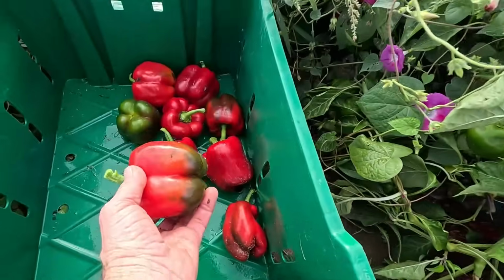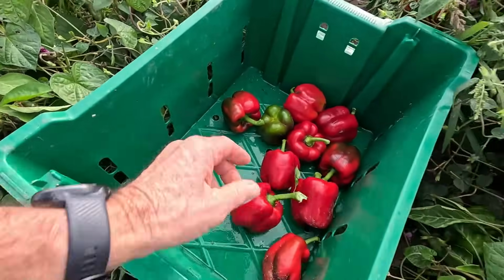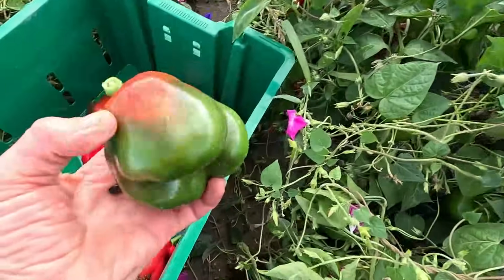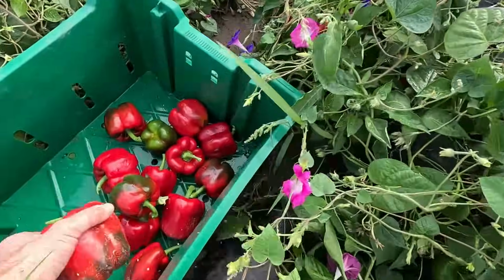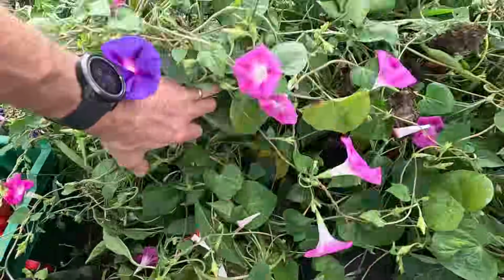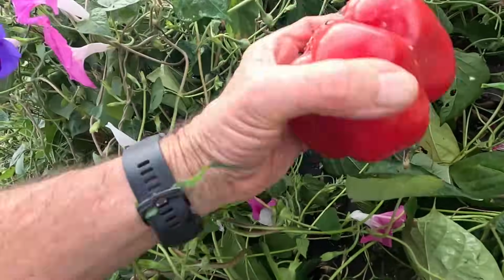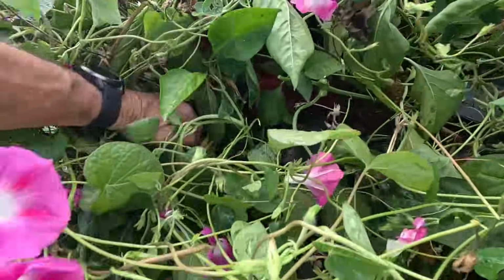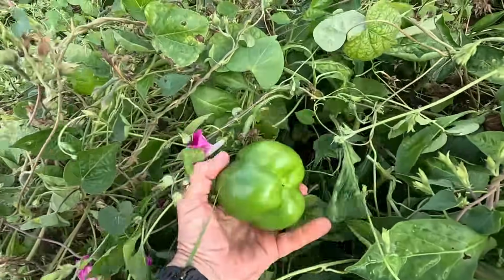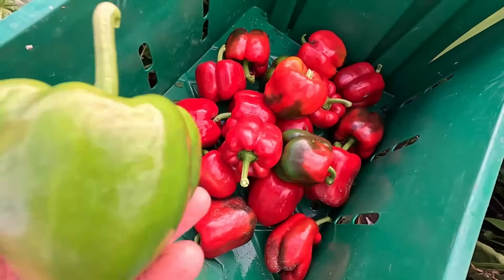Every once in a while, you find some nice ones. You just gotta dig for them. Every once in a while, you find a hot spot with some good ones. Gotta dig through these darn morning glory vines to find them. Hopefully some of these small green ones will size up to at least that size. I would only consider that a medium-sized pepper, but if that's all we can get, that's what we'll take.